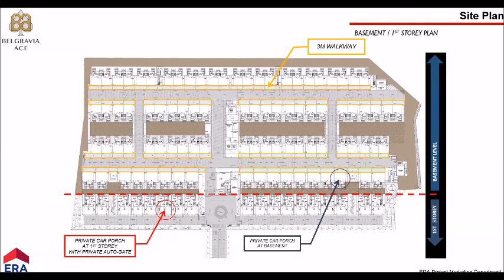So the private car park is at the first storey with an auto gate, if you are looking at the 18 type A units, which is the first row over here. However, from this dotted line and beyond, for all the houses the car park is at the basement. Other than that, in between the houses and the facilities, there's still a 3-meter walkway that buffers between them.